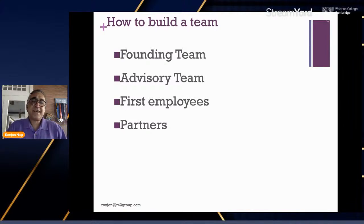Often the founders are taking more risk. They're giving up their jobs. They're working with no salary to start the companies. And then we have the extended team. These are partners to help the company. It could be suppliers, attorneys, bankers, accountants, to actually get the team on a solid footing.